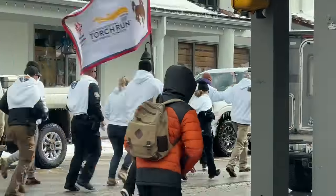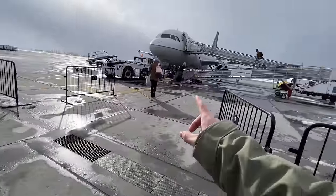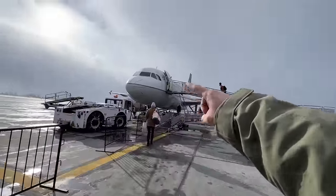Zach just dropped me off at the airport, so now I'm here waiting in line just in time. They're starting to board everything. Then I have a flight to Denver. Then I'll be in Denver for 3 hours, and then I'll be home. You have to get on the planes outside here because they don't have connectors up to the front.